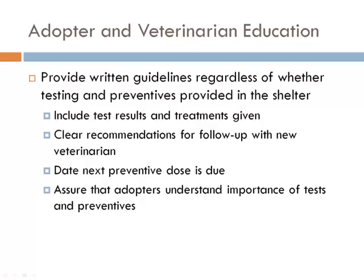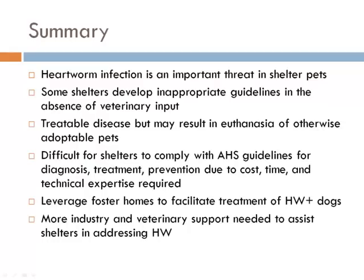If you are giving preventive, provide the date that the next dose is due, and assure that all adopters understand the importance of testing and preventive. Don't just give them a handout, because we all know that they're not just going to read it. Part of the adoption counseling, among all the other topics that you have to touch on, such as identification and microchipping and vaccines and introducing to the new pets, should include a discussion of how they're going to manage heartworm at home.